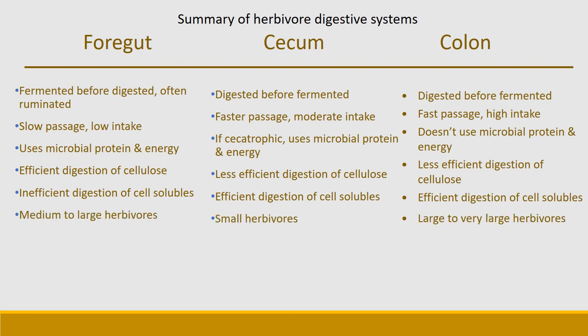And so we tend to see the ruminants are medium to large herbivores because they don't have the really fast metabolism, so they have time to wait for all of that to be digested and fermented. They aren't so big that they can't wait on that, right? That's right. They don't need as much food, so they can take time to chew it and regurgitate it and do all that chewing of cud and stuff. Exactly. The cecal fermenters are usually small herbivores, and they tend to eat the high quality food and they don't necessarily ferment as much of it. They let a lot of it pass through.